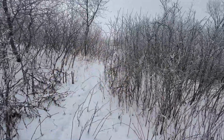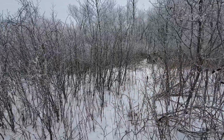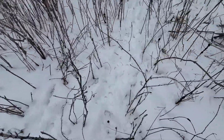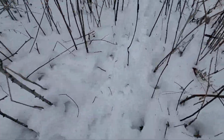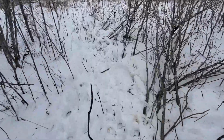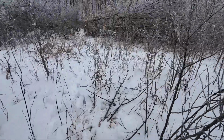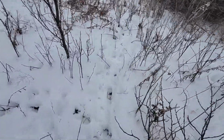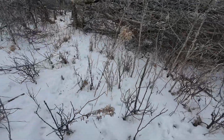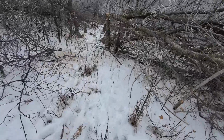So I added this one the other day. This was thick prickly ash, and I cut this travel corridor in when I was kind of screening the property line, and you can see it is getting used heavily. They're all deer tracks, and it was probably 2 weeks ago when I cut this. So I redirected the deer movement, and it clearly worked. So now the deer are using this.